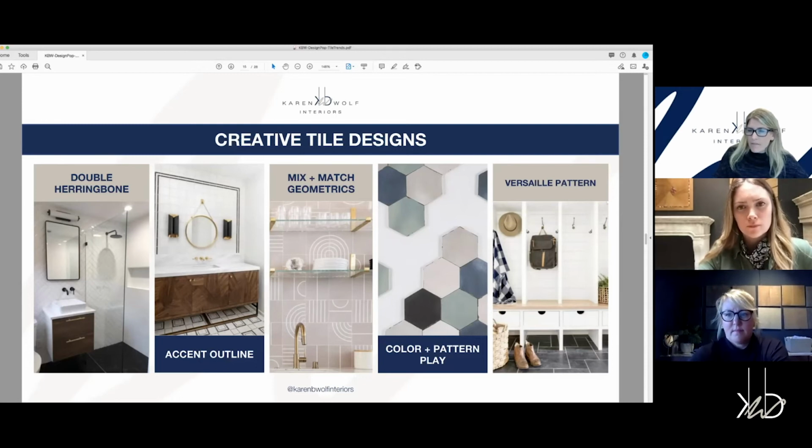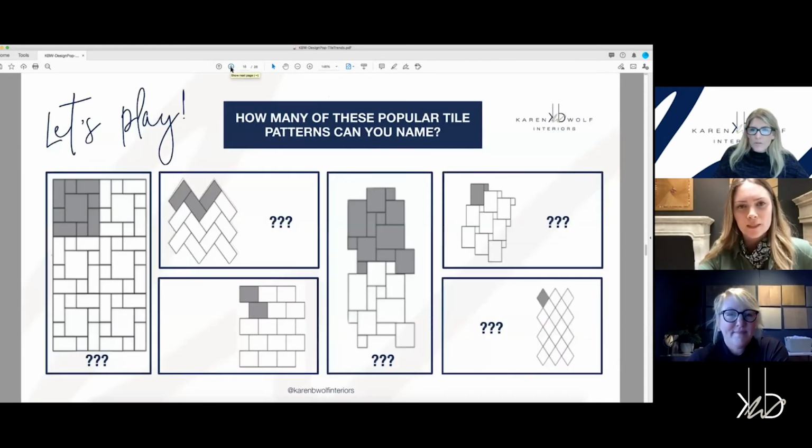And then I'm seeing a lot of outdoor patterns come into the indoor space. So in this mudroom, the Versailles pattern is definitely an updated outdoor on the indoor. And natural stone again. And natural stone is big.